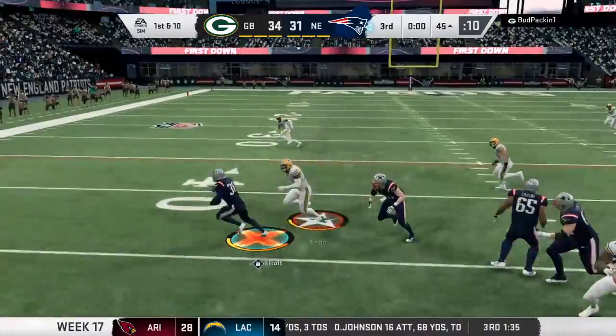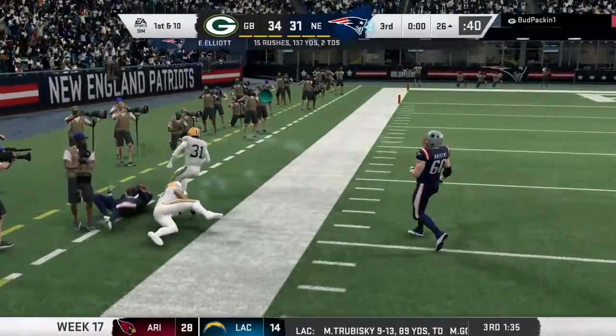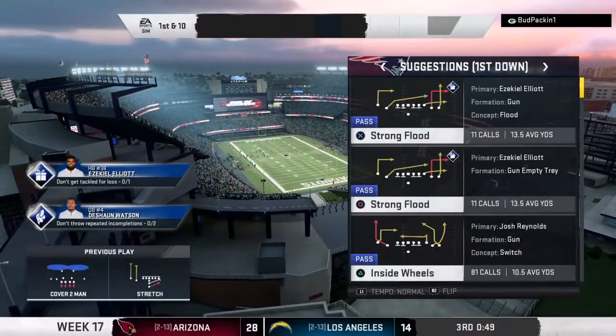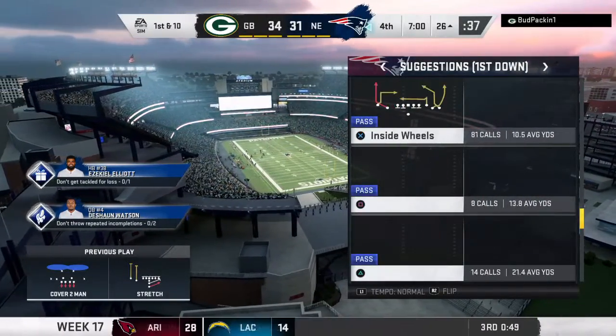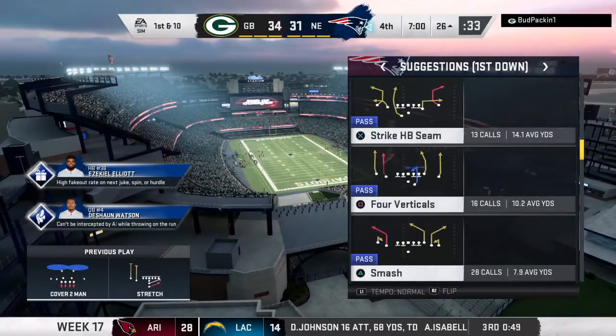Now Elliott. Oh, he's got some breathing room. One quarter remains here as the regular season starts to wind down. We'll return with more after this break. You're watching the NFL on EA Sports.